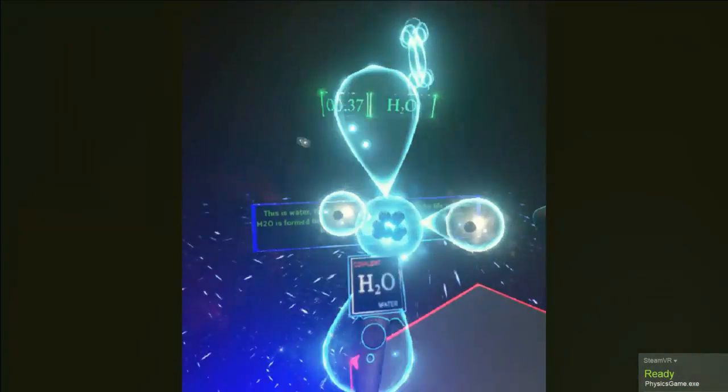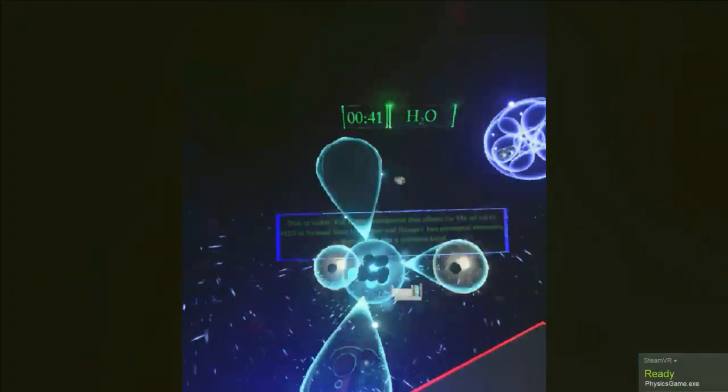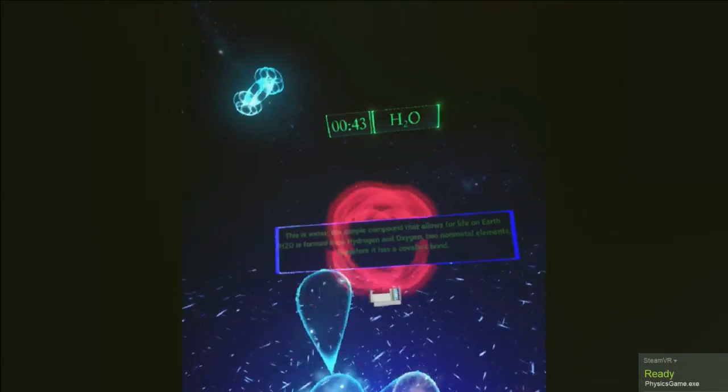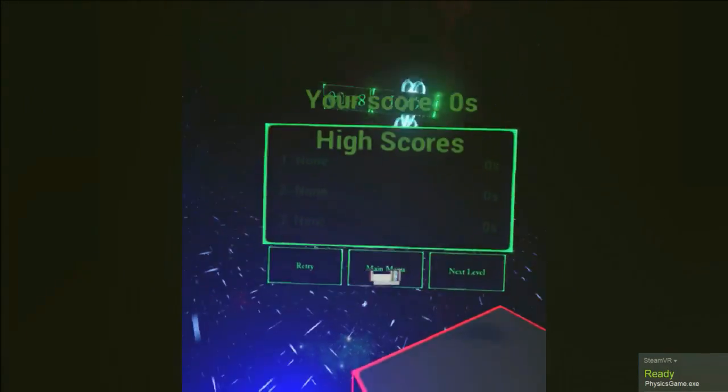H2O is formed from hydrogen and oxygen. Yes. 2 non-metal elements. Therefore, it has a covalent bond. Okay, covalent bond. Throw it in the covalent vortex. Nice job.